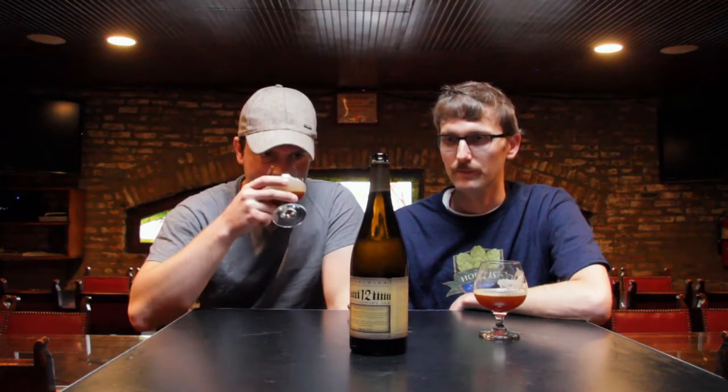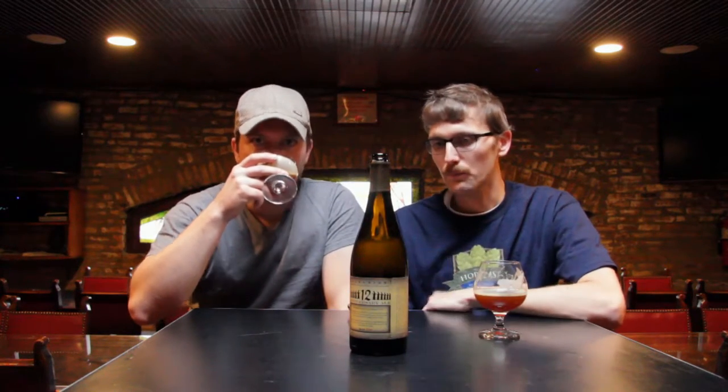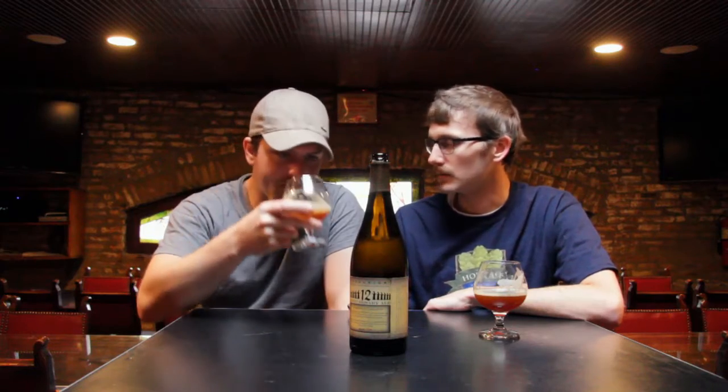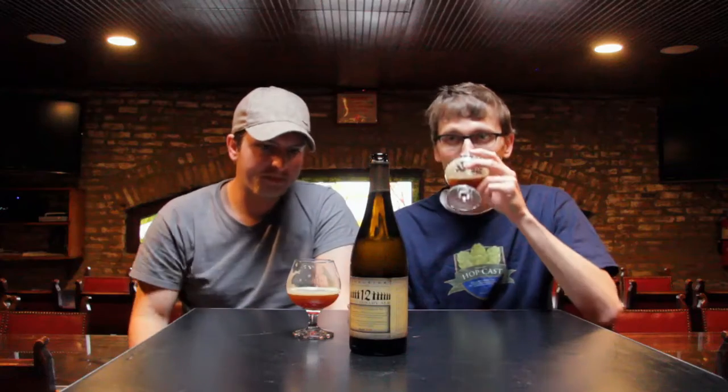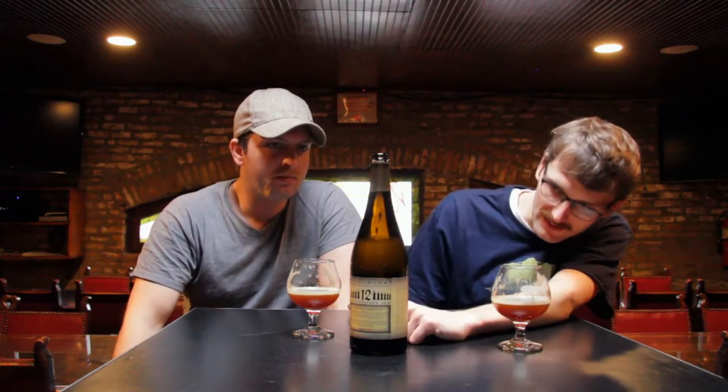I like this. Yeah. I'm sure it was pretty awesome if it was on tap or fresh out of the bottle, even better. Yeah. It's not hot at all. It's very mellow. Again, I don't think this has the alcohol on it, the ABV. With a quad, you're usually looking at 10% at least. That being said, this beer is quite drinkable for that amount of alcohol. It doesn't taste like that.